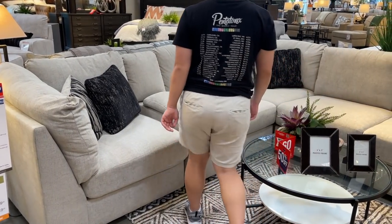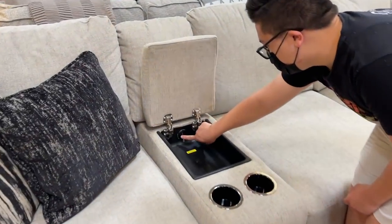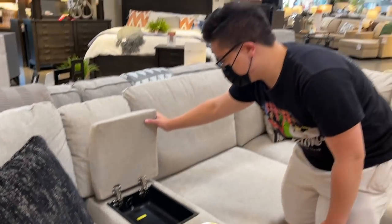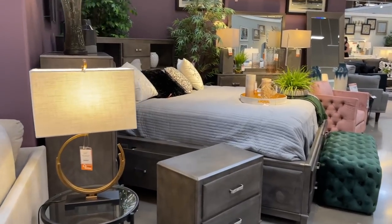You ready? Yep. This is a nice couch. We're not shopping for couches, but this just looks nice. AJ looks inside. It has USB chargers. So then I was thinking, do you have to plug the couch in? Yep. I'm assuming you do, because how else would it charge?